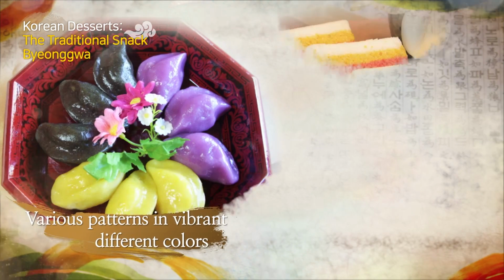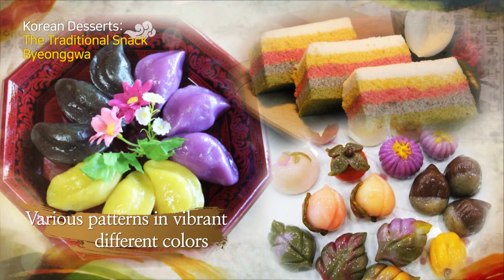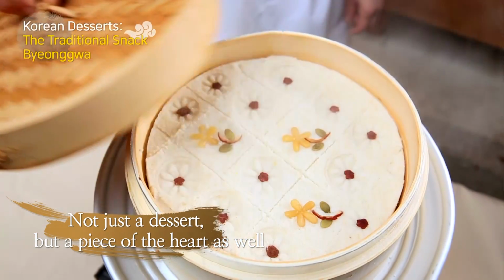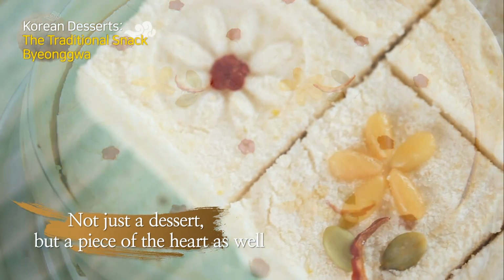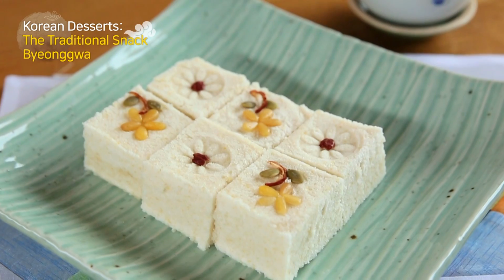Korean rice cakes, displaying their splendor through such diverse patterns and colors from nature. The rice cake was originally meant for wishing good luck. After kneading and shaping it with dedication over and over, it would be cooked and used for ceremonies or as gifts.